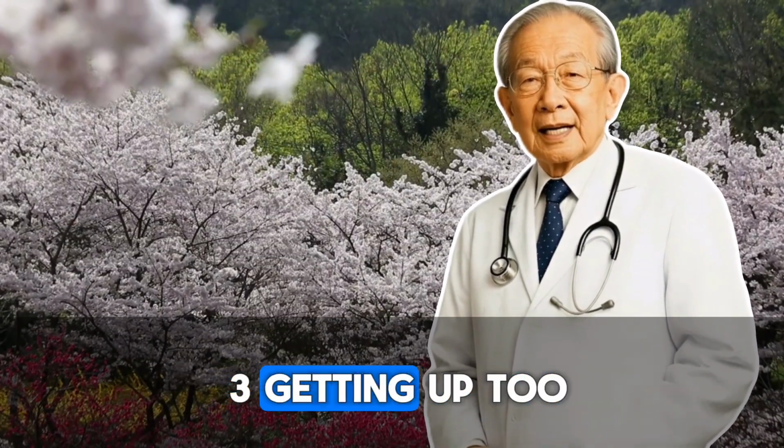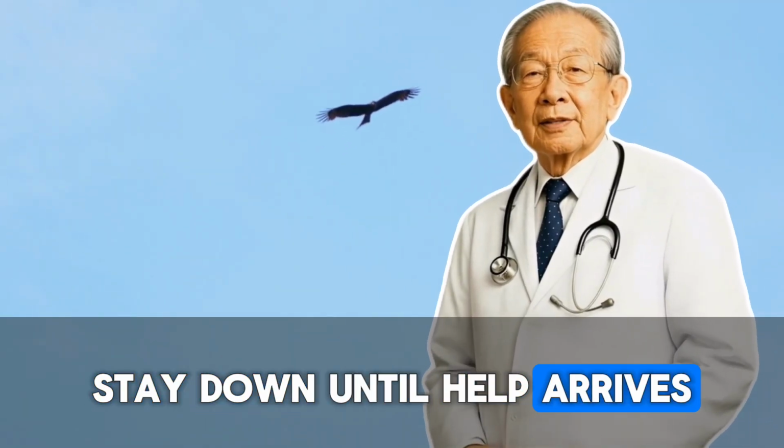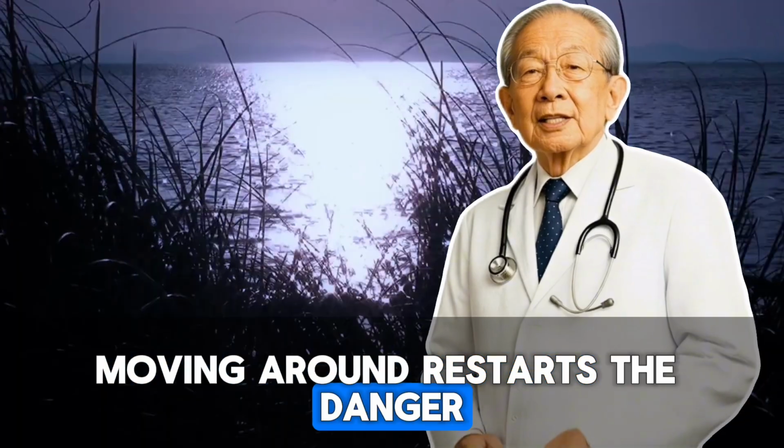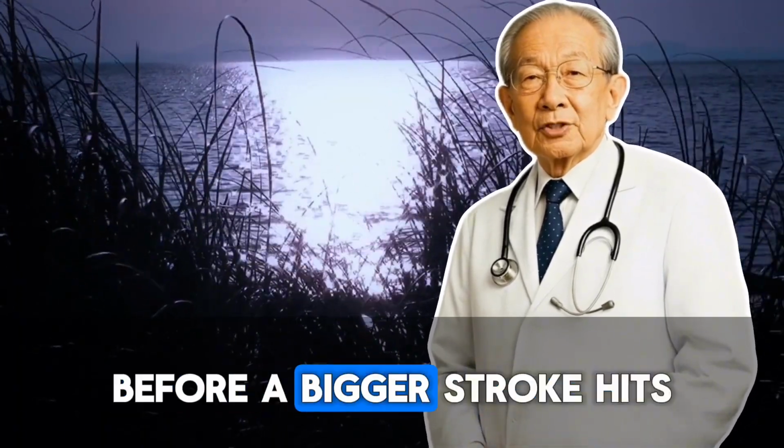Mistake 3. Getting up too soon. Even if symptoms fade, stay down until help arrives. Moving around restarts the danger. What you think is recovery might just be a temporary pause before a bigger stroke hits.